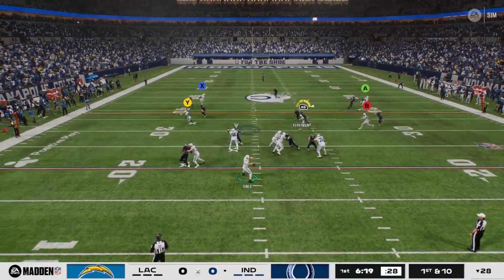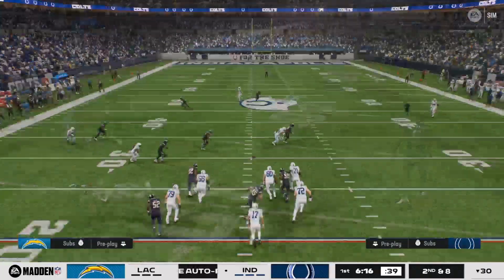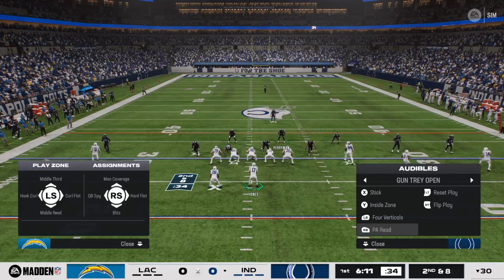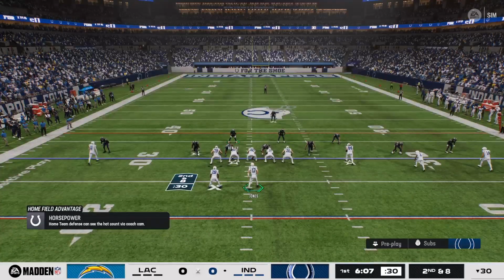Throwing, Jones. That's complete to Downs. Ball on the 30 now. Here's a 2nd and 8. 2 yards on the pickup. It's 2nd and 8 at the 30-yard line.